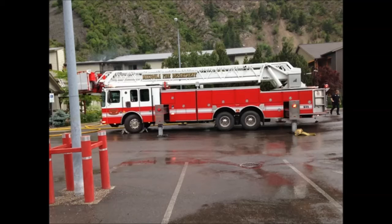So we confirmed nobody was in the house, and the crews, like I said, had a real quick response time and were able to get a quick knockdown on it, and actually caught it before it extended up through. This actually started near the stove in the kitchen, and a lot of times they can spread up through the vent system into the attic, but fortunately they were able to stop that before it happened.